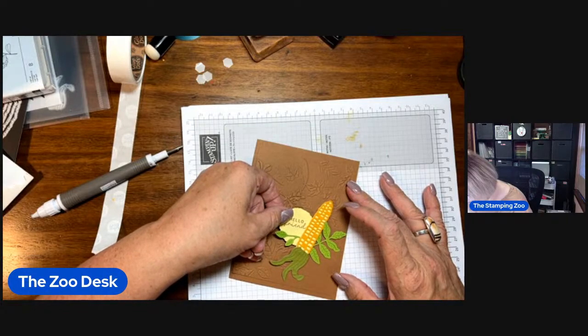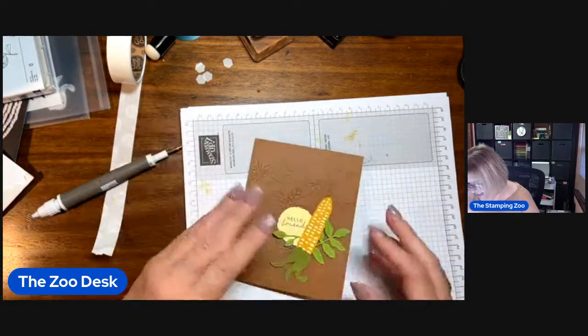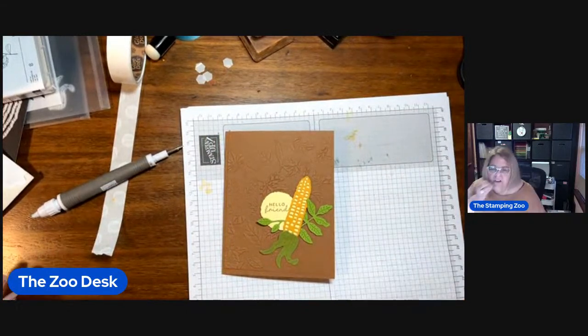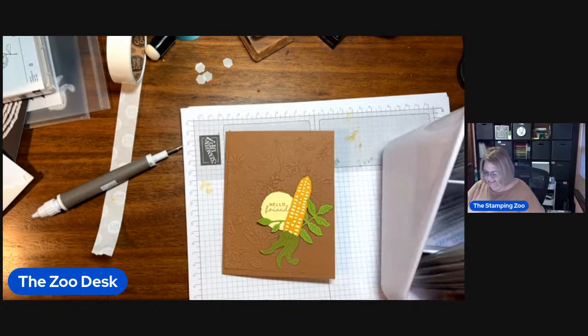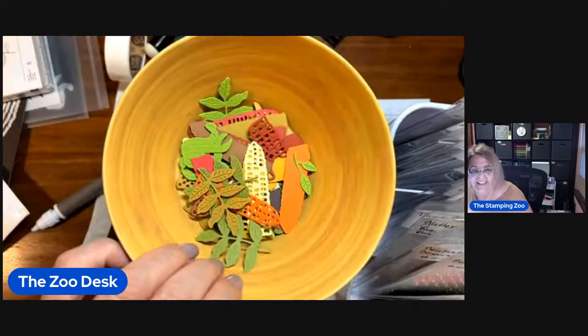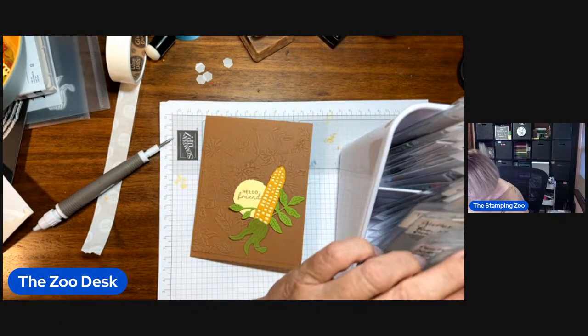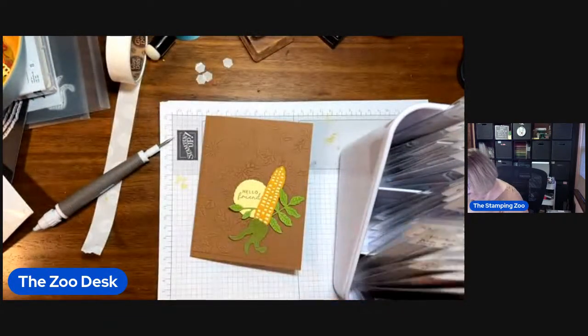But goodness, let's see here. Okay. Hey, this is kind of fun. Hello, friend. This is not where I thought this was going to go at all. Roz says the polar bears. Kathleen loves the open sleigh DSP. I agree. So good. All right, this thing deserves some embellishments. It's so sad that I only used those die cuts. Oh my gosh. I mean, seriously. There's a whole bushel of corn in there. All right, let's see. These, of course, would be really nice, the speckled dots, and we may come back to those.